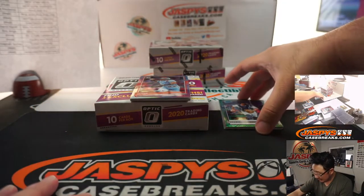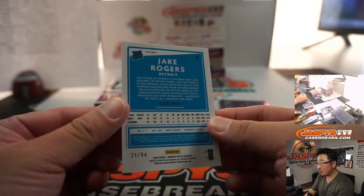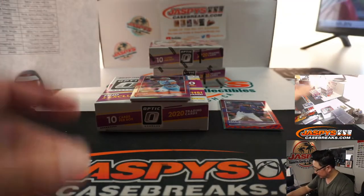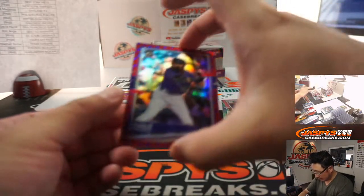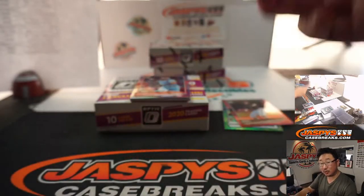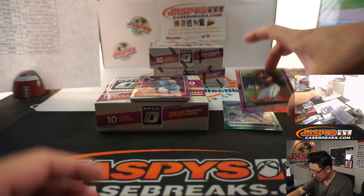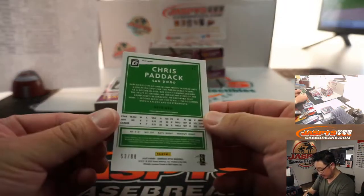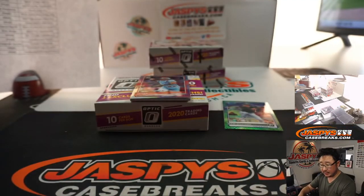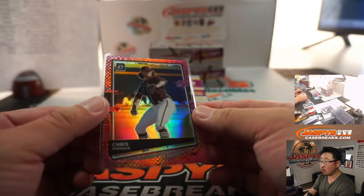All right, green dragon print, Jake Rogers, Detroit. Number block, 29 out of 84. That goes to David Larson, last spot mojo. Charlie Blackmon, 9 out of 45 for the Rockies. That's also a number block. That also goes to David Larson. Chris Paddack, 53 out of 88. Had a nice start the other day against my Dodgers. Padres, that goes to Padres 3, Jordan Bond.